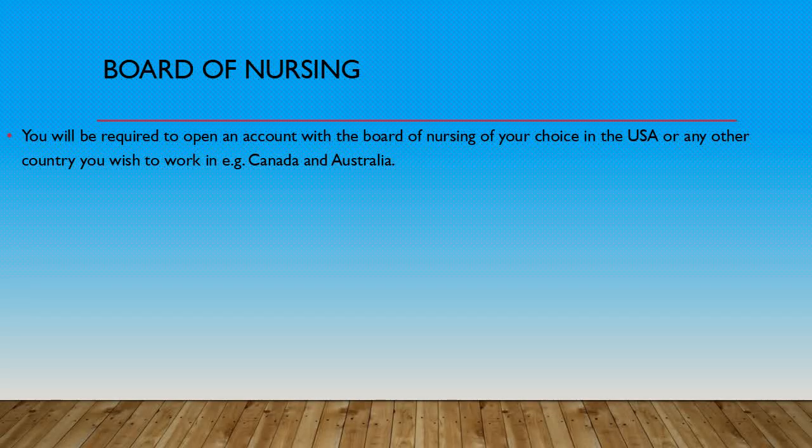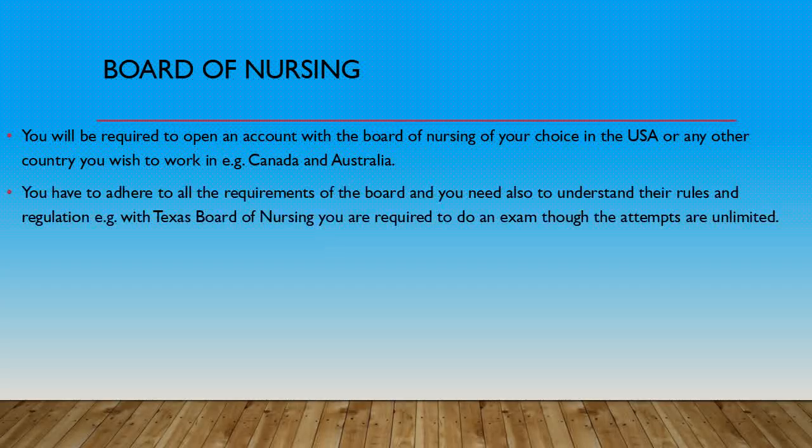In the Board of Nursing, we said that this report is going to be sent to the Board of Nursing, and also you're going to receive your report. So you'll be required to open an account with the Board of Nursing of your choice in the USA or any other country that you wish to work in, for example Canada, Australia, and all the other countries.